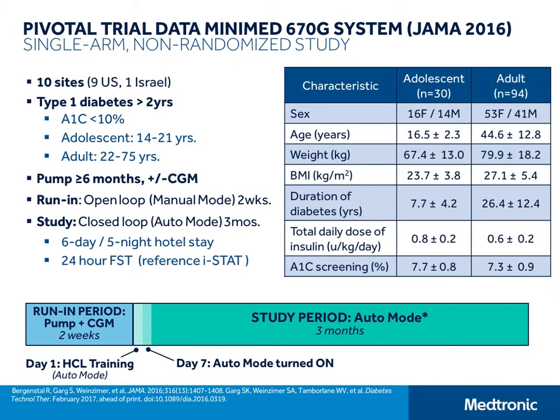This study involved 10 sites, involved only those with type 1 diabetes for greater than 2 years and with an A1C less than 10%. As you can see, there were 2 age cohorts: adolescents 14 to 21 years of age, and adults 22 to 75 years of age. All of the participants were on pump therapy for 6 months or more and either used or did not use CGM. It turns out about 2/3 of the adults used CGM and about half of the adolescent cohort were already using CGM at the time of the study.